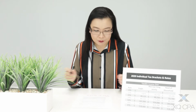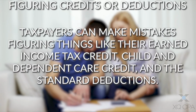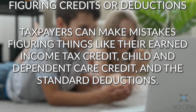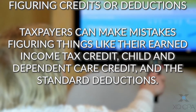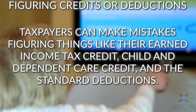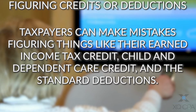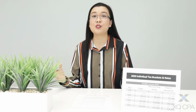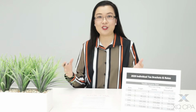We've seen it before. Figuring credits or deductions. Taxpayers can make mistakes figuring things like their earned income tax credit, child and dependent care credit, and the standard deduction. Taxpayers should always follow the instructions carefully. For example, a taxpayer who's 65 or older or blind should claim the correct higher standard deduction if they're not itemizing. It is really big, especially for business owners. Just because you don't have a good bookkeeping and accounting process, you have missed out on a lot of legitimate business deductions.